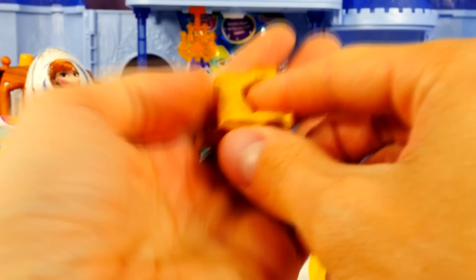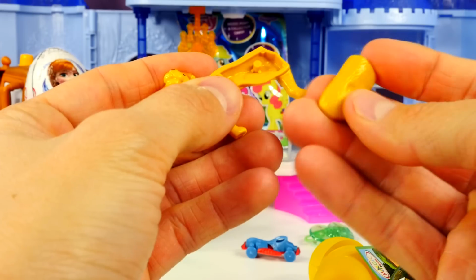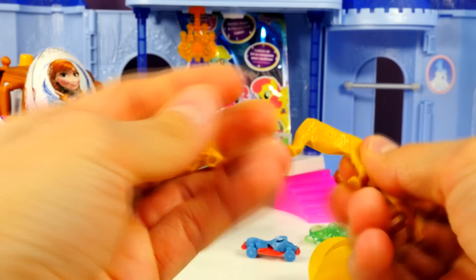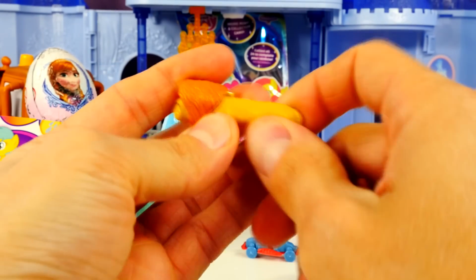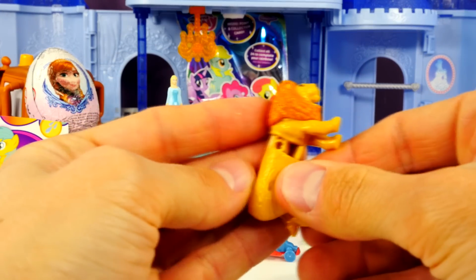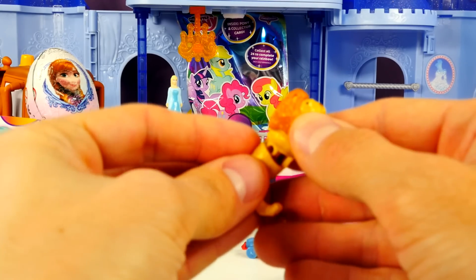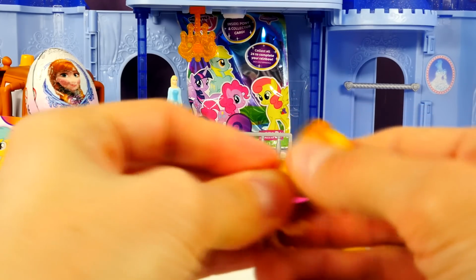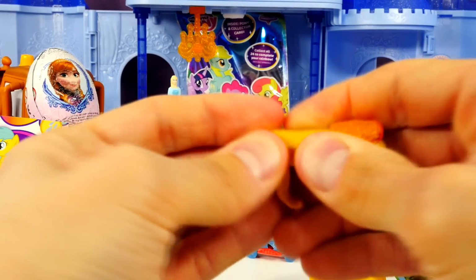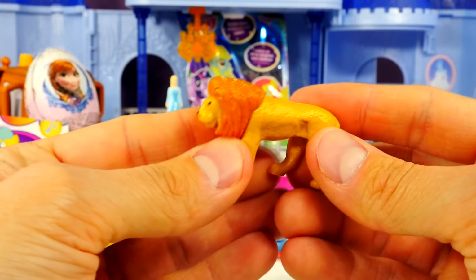Mm-hmm. So I probably can clip this together pretty fast, actually. The Kinder Surprise toys are normally pretty easy to put together. So clip in. Yep. And then clip his legs on, if I can. I say it's easy, and it's not. There. There. There's your lion.